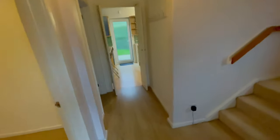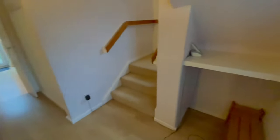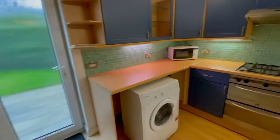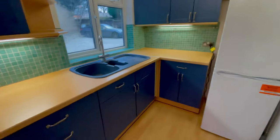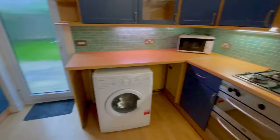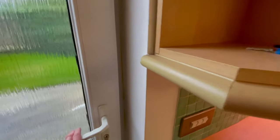Okay, so here we have a four-bedroom semi-detached house in Beeston. Nice entrance hallway. Good sized kitchen. Comes with white goods. Little breakfast bar. There's an outside area.